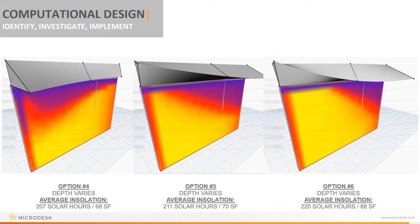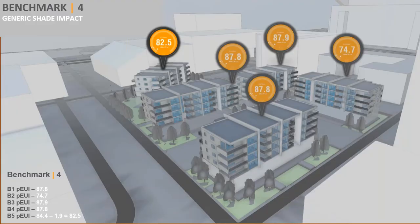Still, we end up overexceeding our solar insulation values that we wanted to go for, and we also exceeded our surface area values. Next. After making those design decisions and optimizing each one of those panels, or each one of those shaders, we were able to see another almost 2-point reduction in our EUI, as well as saving cost on our shaders themselves.